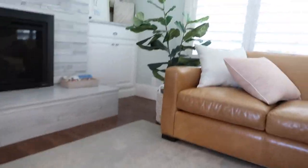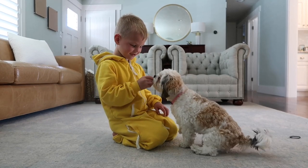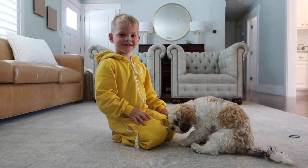Why don't you go find her a treat? Okay. Maybe she'll do something for you. Yep, I got a red one. And Lady got some red ones. She got red ones, and she got some brown ones, and some white ones. Hey, look, she's ready. Let me show you how Lady shake. Good girl. She did it. She just did shake.